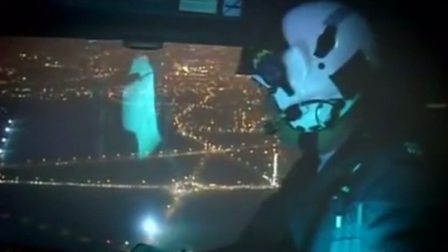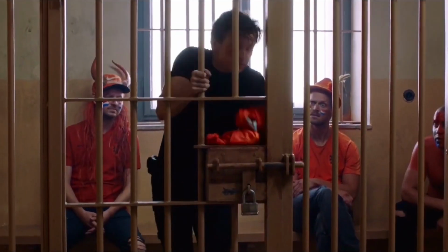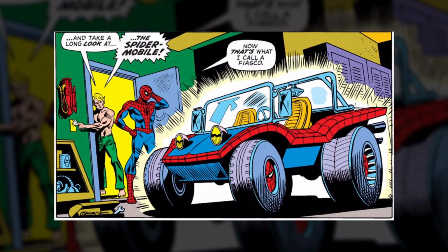Anyway, clear violation of probably some sort of Class 3 laser situation. You can't just use laser pointers. Can't just use lasers. Yeah. Probably like an airspace thing as well. Can't shoot lights into the sky. That's true. So anyway, this guy's getting cancelled. Jail big time. Yeah. Next up, we've got the Spider-Mobile.